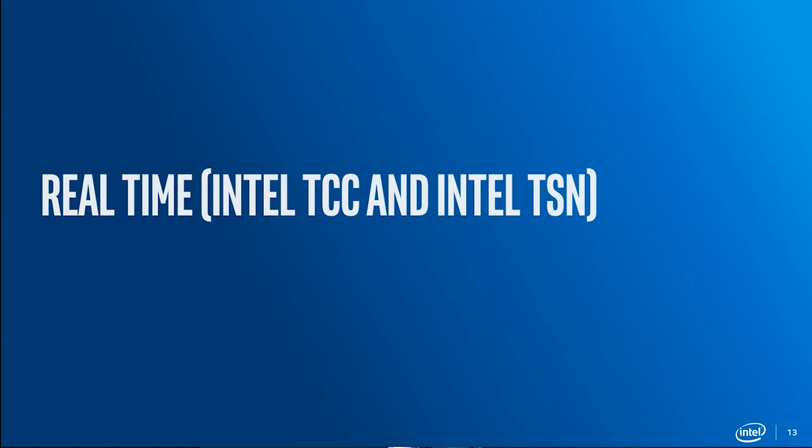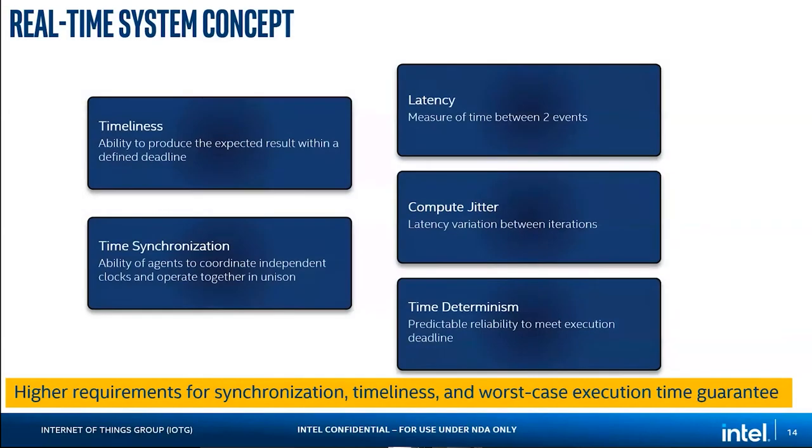If no, then I will share some examples of the new feature set on Elkhart Lake and Comet Lake, Tiger Lake. They both have this real-time application. They call it TCC and TSN. And why is it TCC, why is it TSN? Basically, when we talk about the real-time system concept, one important concept is called timeliness.